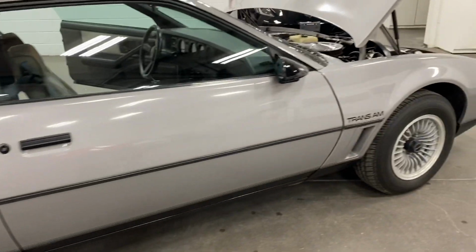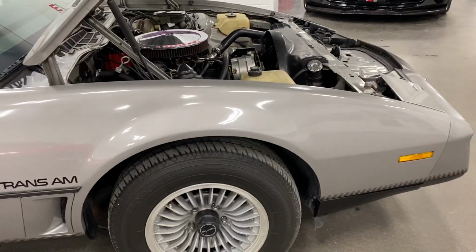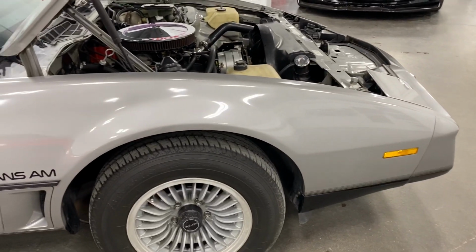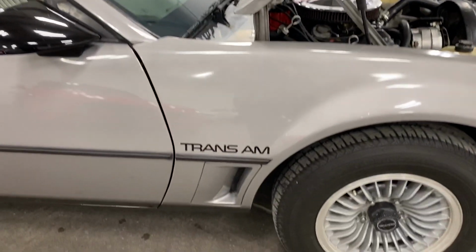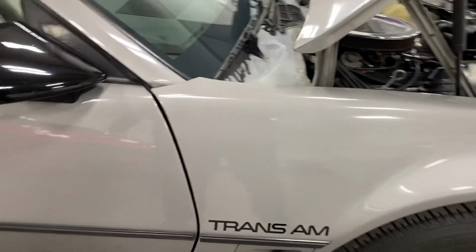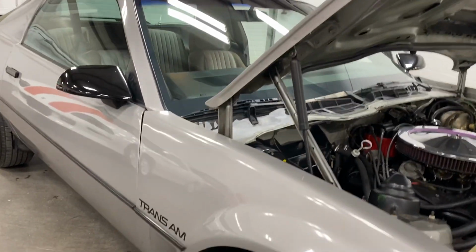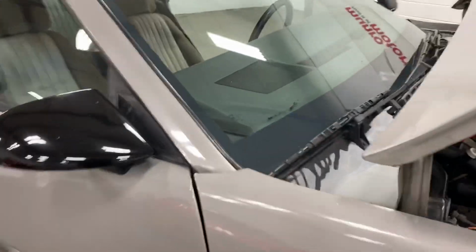Let you have a look. Looks great. So this fender here has been replaced. So it is not original, but it does look great. It's not bondoed. It's not been stuck together. It is a whole fender that was put on and painted. But as you can see from all angles, it looks good. You can't really tell. But we do want to share that with you.